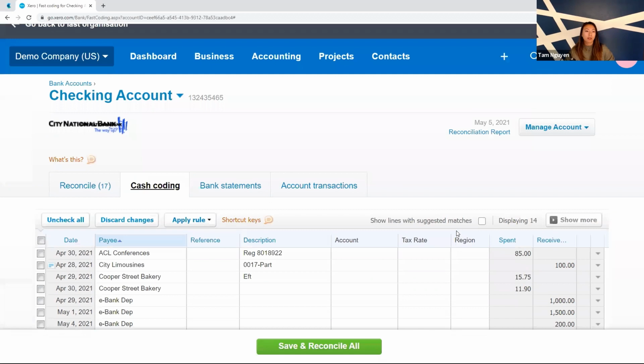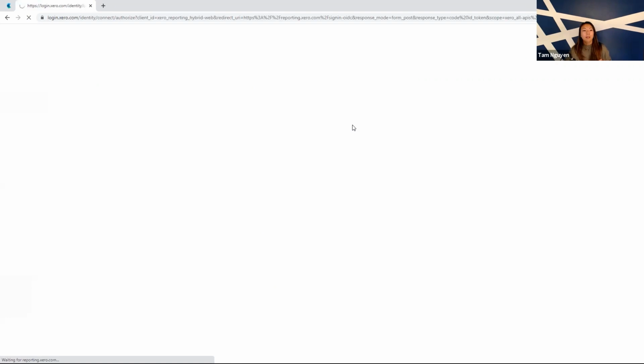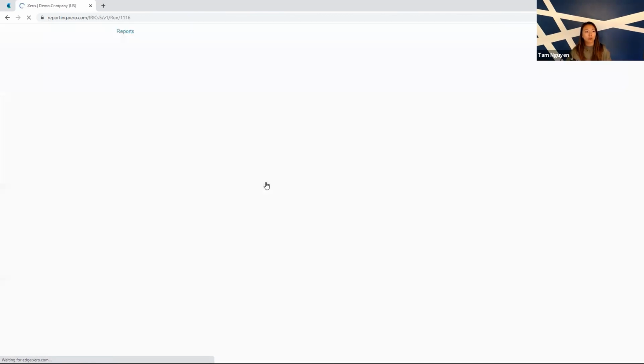So once you've reconciled your transactions, the next step would be to take a look at reports. As an accountant, you're going to be doing some review and making sure that things tie out. But as a client or small business owner hopping into Xero, you really don't care about that much. But if you have the published reports, so let me go into accounting and reports. And I don't actually have any published reports in here. So let me go ahead and publish one real quickly, just so we can go through that.